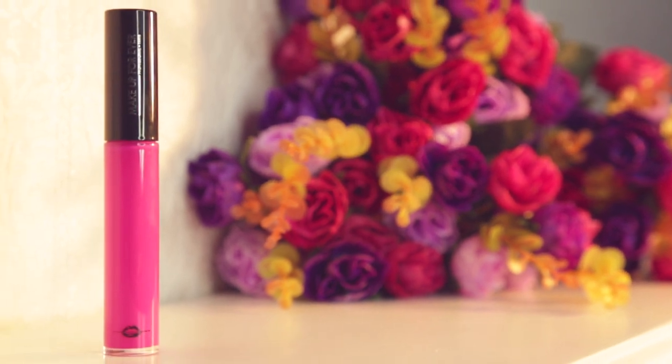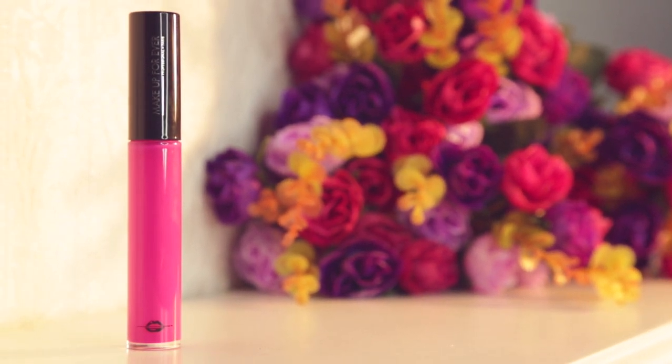So, last three makeup bits. I got two things from Makeup Forever. One is a lip gloss, if I can get it out. And it's this super bright pink. Super bright pink lipstick. I just thought for those days where I feel really daring, this is going to be what I put on. And I'll just show it to you.